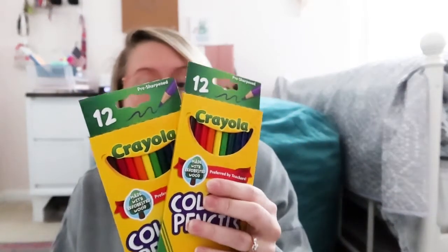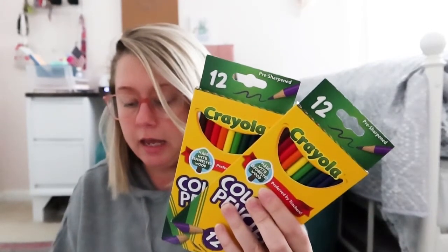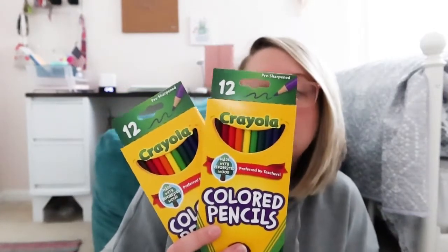So we did pick up 4 of these, and these 98-cent ones, even though a little bit more, of course, than the 50-cent one, hold up way better. So that's why I will spend the 98 cents. And then going on, I did get both girls these Crayola 12-pack colored pencils. They're normally always using these, and they're 97 cents. So each one of them will get that.